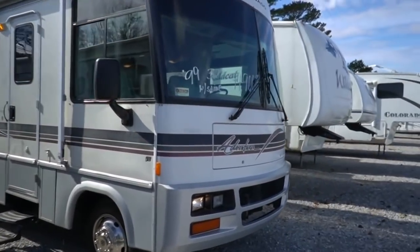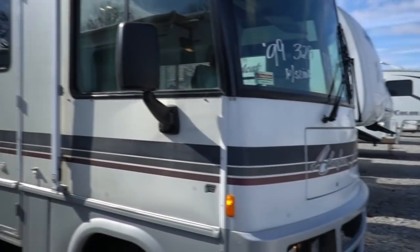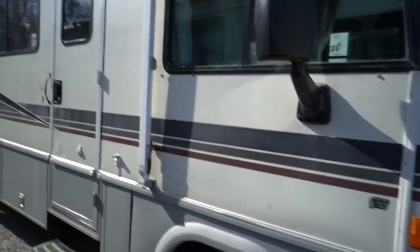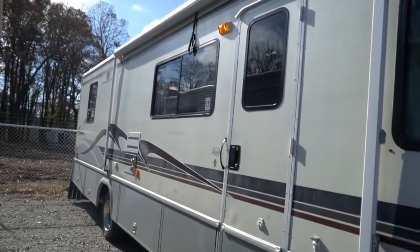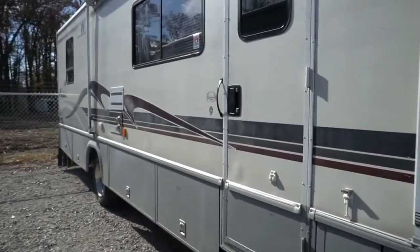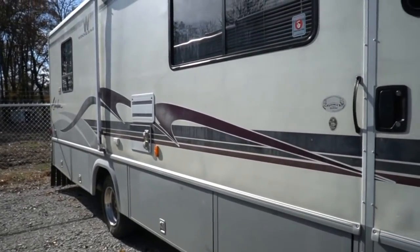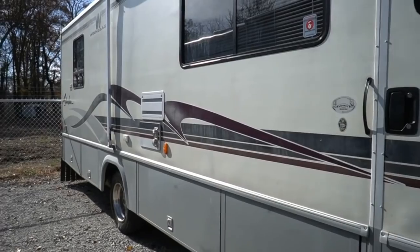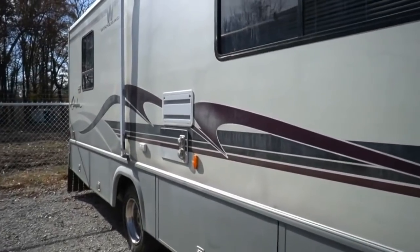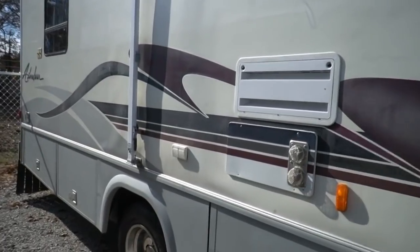You know, typical condition on the outside for 99. Overall, it's in good shape, but it's got a little bit of fading, as you can see on the stripes. The main thing and the main selling point about an older coach is the roof. And this is a Winnebago, guys. It has a fiberglass crowned roof. Not rubber like most of them were back in 99, but fiberglass.